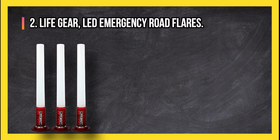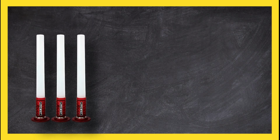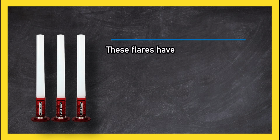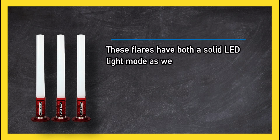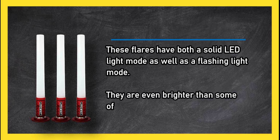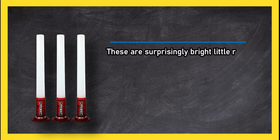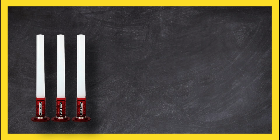At number 2. LifeGear LED Emergency Road Flares. These flares have both a solid LED light mode as well as a flashing light mode. They are even brighter than some of the more expensive options. These are surprisingly bright little road flares for a surprisingly low amount of money.